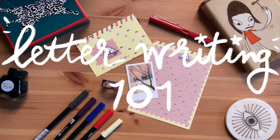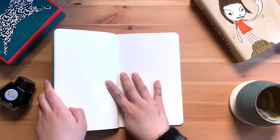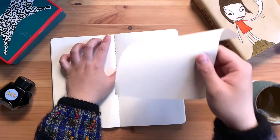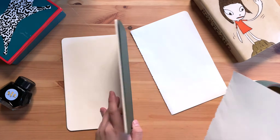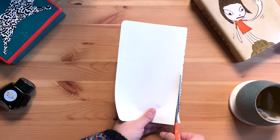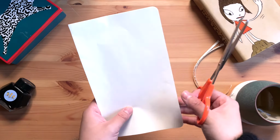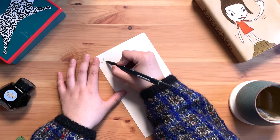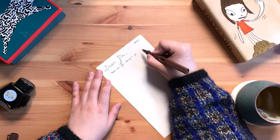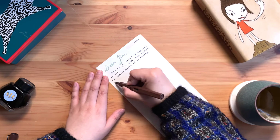What do you actually do to write a letter? So the first one I'm going to show you is a very simple, affordable, and easily replicable way of sending a letter. For the paper, I'm just using some blank sheets that I'm tearing from this notebook, and I'm cutting away the rough edges. It really doesn't have to be perfect. I usually like to use a marker to write the dear and the name of my friend before writing the actual letter with pen. It adds a cute contrast.